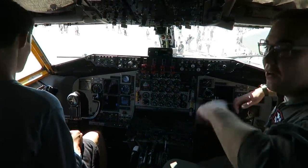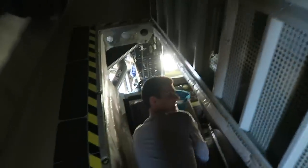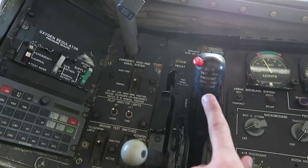Is it a handful? Oh yeah, it's very heavy, but it's fun. Come on in, Christian. Oh my gosh, look at this. We are inside the belly of a KC-135 used to refuel fighter jets. Here are all the gauges. Wow, you control so much with that little thing. And then out the back, your tiny little window to go refill the jets.